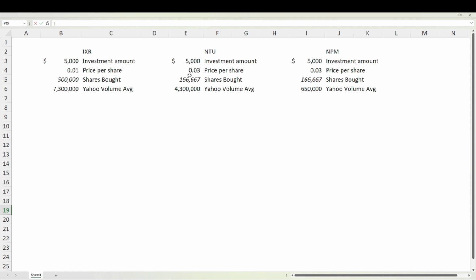NTU, again, to invest 5,000, the average price is about 3 cents at the moment. You'd need to buy 166,000 shares, and that's trading on average, according to Yahoo, at an average volume of 4.3 million. And for NPM, again, the charts were showing no data in terms of indicators. And again, if you're to invest $5,000 at 3 cents per share, you'd need to buy about 166,000 shares as well.